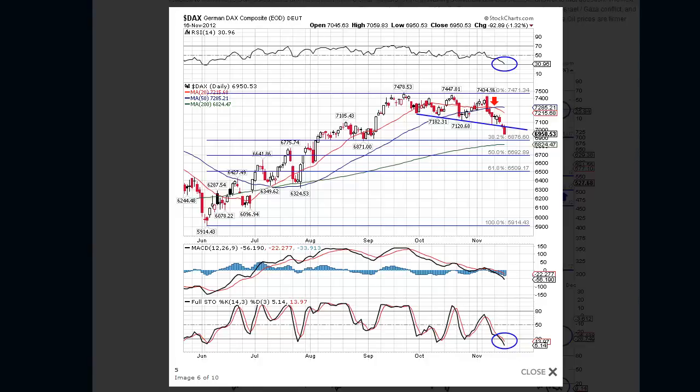So resistance on the upside for me would be 7120, 7182, which are these two previous lows, before we attempt to go higher and retest 7215, which is the 20 period moving average as well. Support on the downside is clearly located here, which is the 38.2 fib retracement at 6876, and 6824, which is the 200 period moving average.